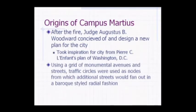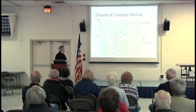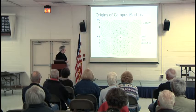What he came up with was the idea of using a grid of monumental avenues and streets, as well as traffic circles, to be used as nodes from which additional streets would fan out in the Baroque style and fashion to lay out the city plan. This is what Judge Woodward's master plan would have been if it had been executed per his design and specifications. You can see with the circle in the center, this is Grand Circus Park. This is Woodward Avenue with the original Campus Martius here.